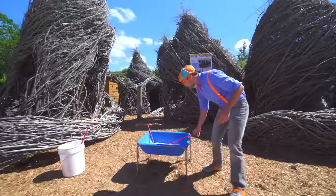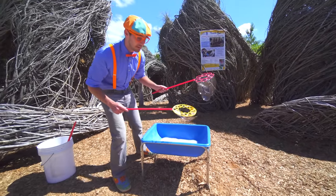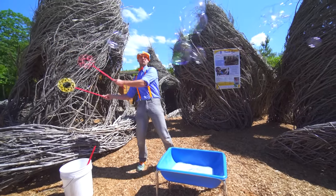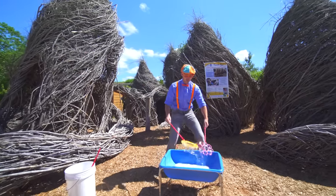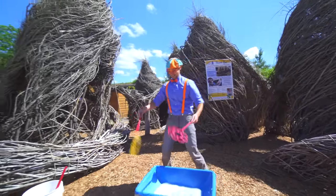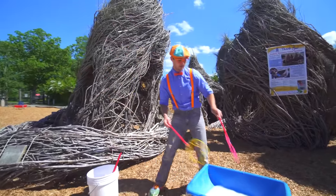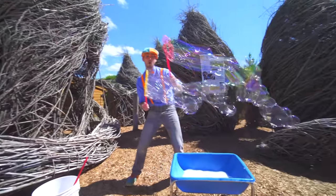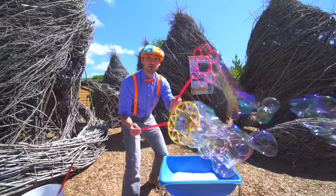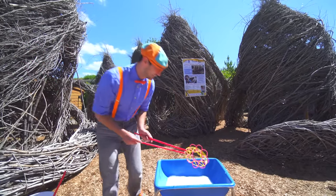Ooh! Wow! Look! I'm about to make some bubbles. Whoa. Okay. Whoa. These bubbles are so big. Wow. Okay, I'm gonna get it really close to you. Whoa. Oh, look, there's a cute little bubble. Come on.